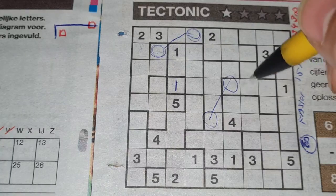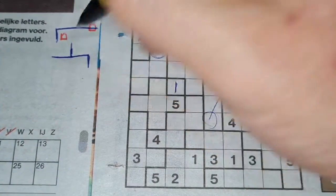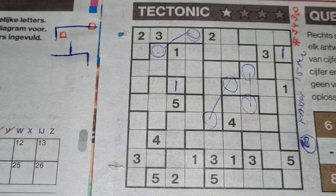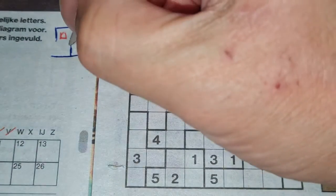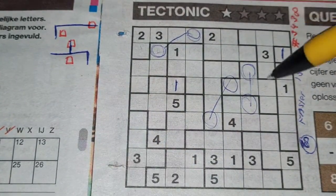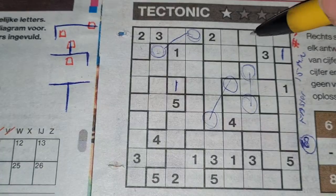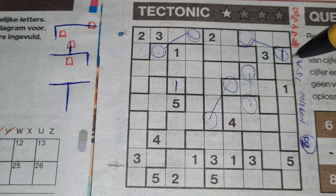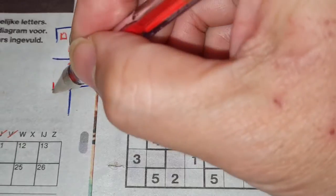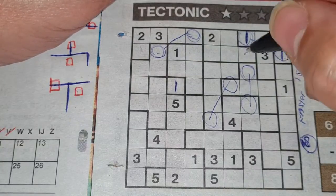Then the following shape. How about this shape? Remember, if you see this kind of shape, this box has the same number as that box. Then the following shape, the T shape. I see the T shape. Remember that this box has the same number as that box. So in this case, it's a 1. But also, that box has the same number as this box.